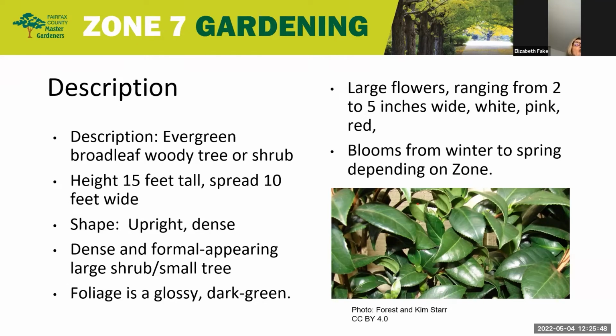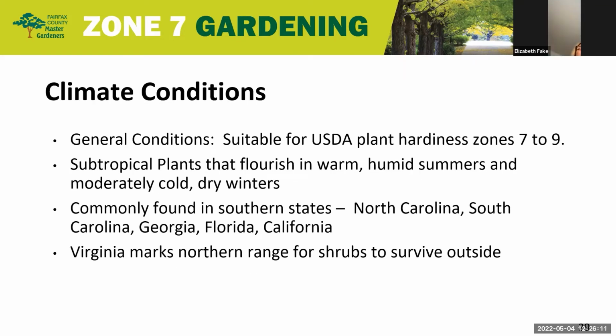The flowers are large, ranging from 2 to 5 inches wide. They're white, pink, and red, and variants in between. And it blooms from the late winter to early spring, depending on the zone it's in. The climate conditions are suitable for USDA plant hardiness zones 7 to 9, and we're kind of on the edge of that. Fairfax County does have some zone 6B, and 7 is kind of the tolerance for where camellias do well.